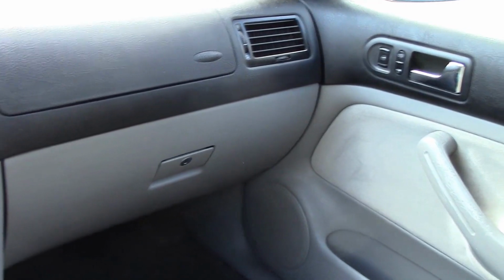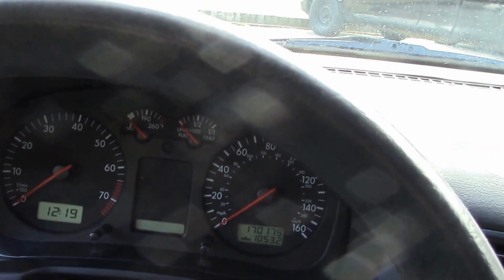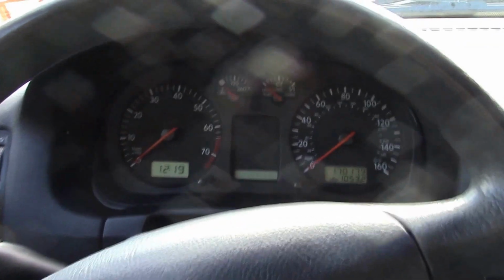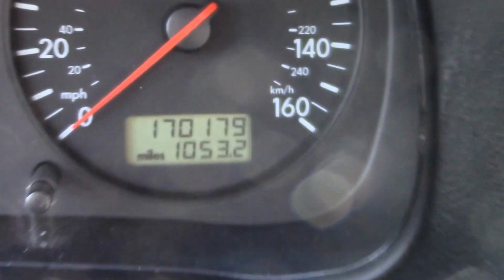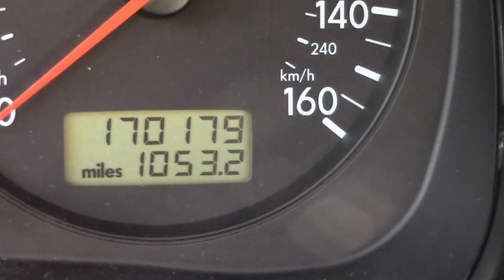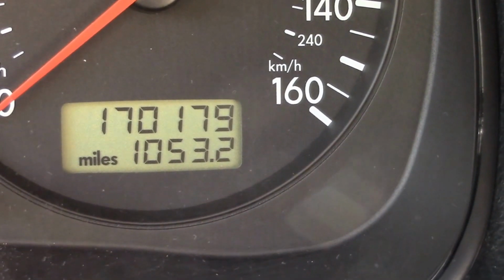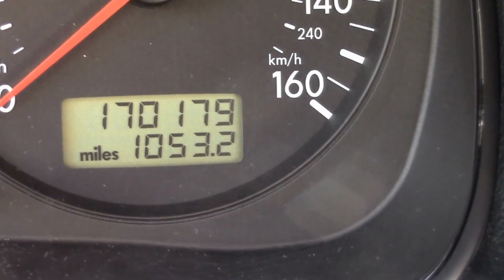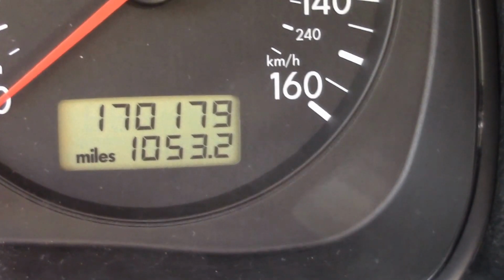All right, folks, I have one of the ever popular Volkswagen Jettas. This is a 2001 GLS. Just means it's got a lot of nice equipment. This car has 170,179 miles, but if you notice below that, I reset the tripometer when I bought the car. I have driven this car for over 1,053 miles. So I think I know it pretty well.